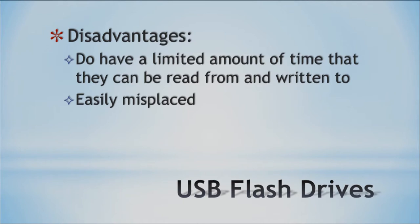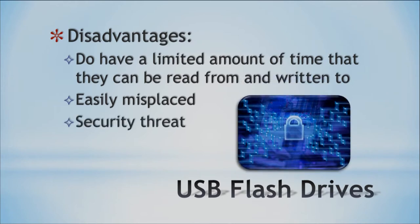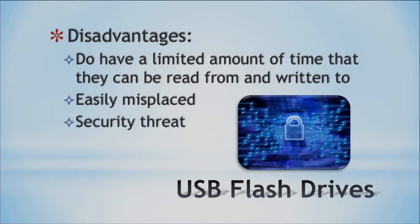A lot of times I tell students to store things on the cloud instead of using a USB flash drive. And it's also somewhat of a security threat. The main thing is, if you find a USB flash drive sitting around somewhere, on the sidewalk, in a classroom, or wherever, the last thing you want to do is take it and plug it into your computer. A lot of times there are viruses stored on these things, some intentional, some not.